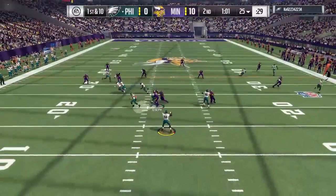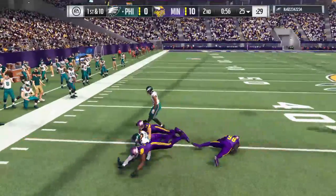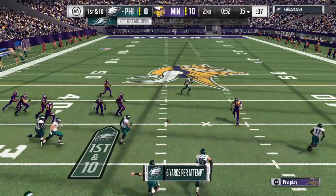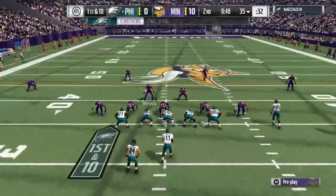They go back to the air here after the INT. Now they go screen. It's complete, and he's brought down, getting this one up to about the 35. It's a 10-yard pickup, and it moves the chains. And the offense is moving quickly to the line.